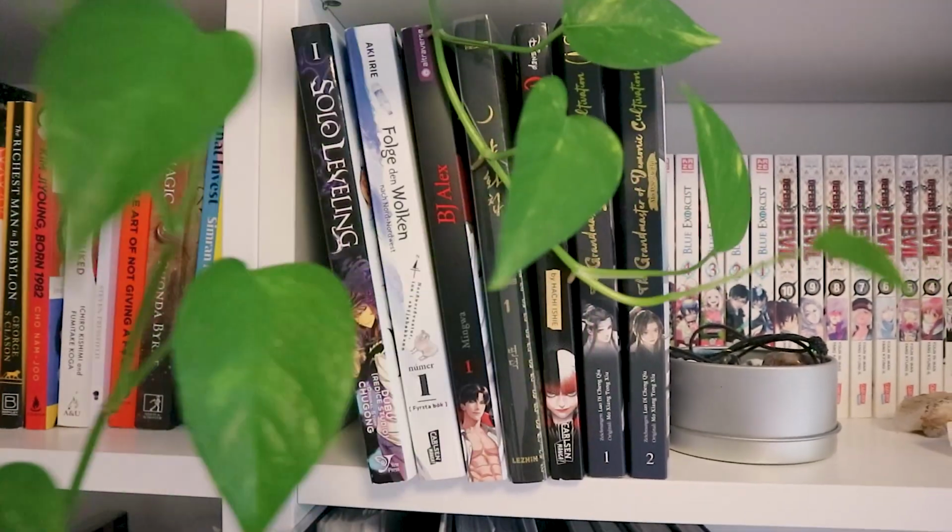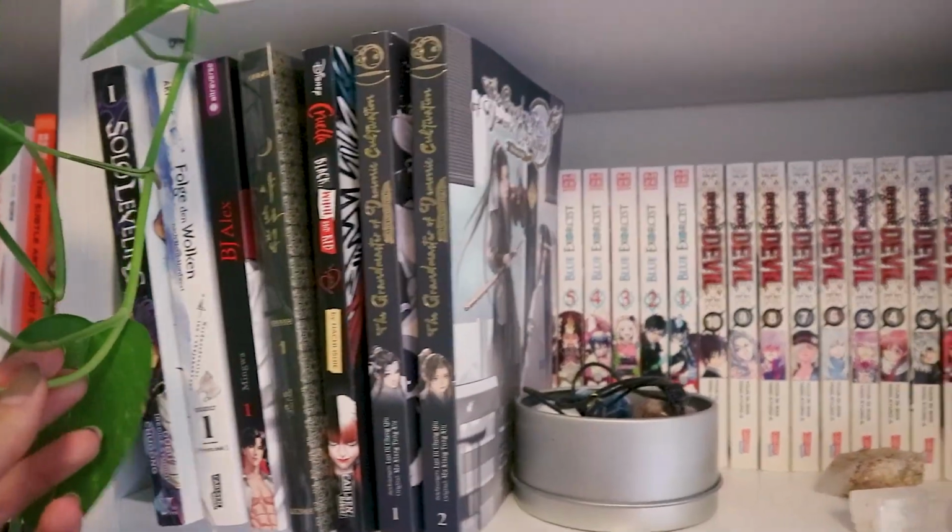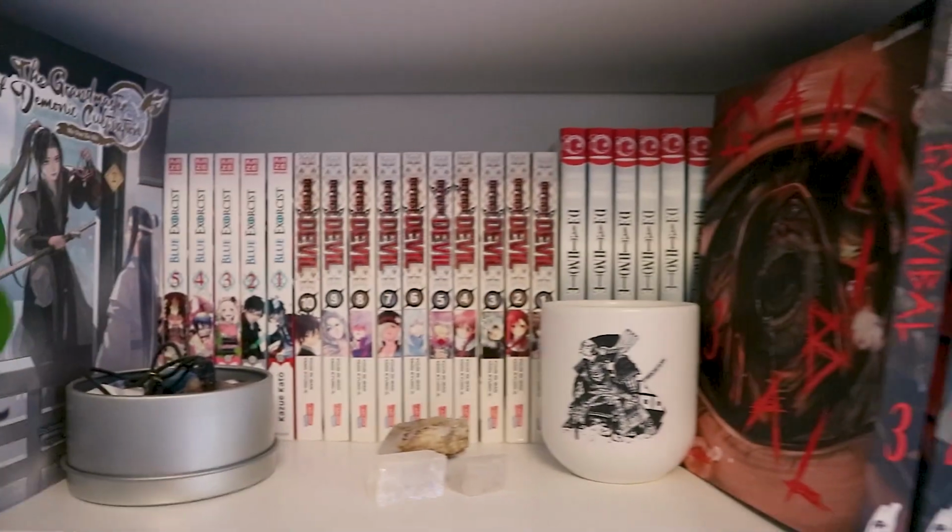This is the shelf where I have just papers, notebooks, all that I didn't use. It's kind of hidden because it looks kind of ugly. Then up here, there's just manga that I sometimes read. I read much less manga than I used to, which makes me very sad.